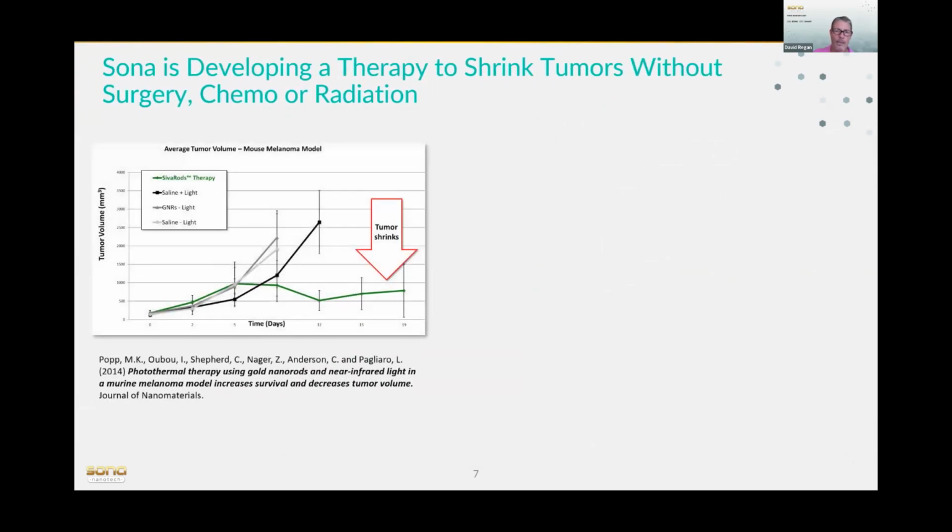Now, Len, can you tell us about the research we have to date? Sure. So we've developed a lot of preclinical data over the years, and here are some examples of it. There's a lot more than this, of course. On the left, you see a graph of a mouse melanoma model. So it's a mouse cancer model, which is what we were working with at the time. There are 4 curves there.